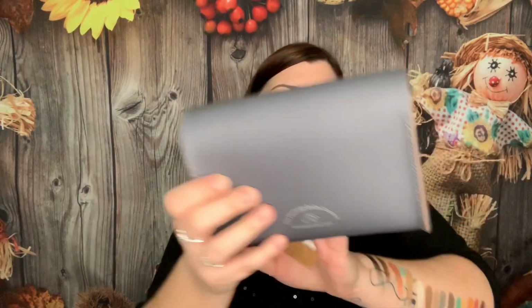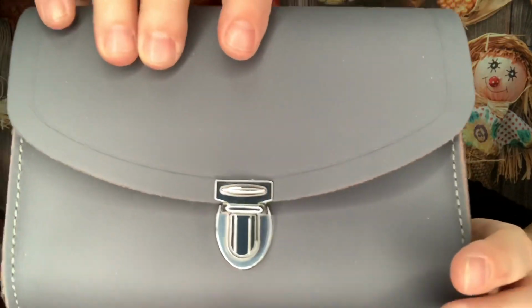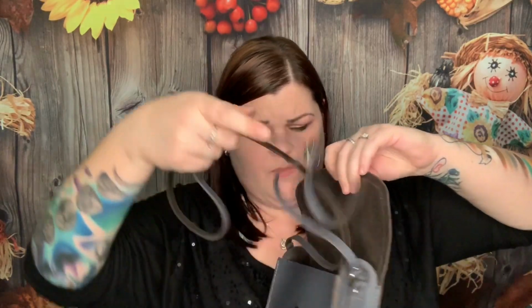All right, let's see what this $115 little tiny guy looks like. It has their logo on the back. There's the front, and it has their little tag hanging out here. $115, holy moly. I mean, that's more than the cost of the bag. This is definitely not my style whatsoever.